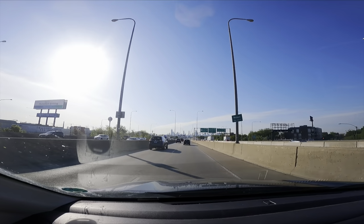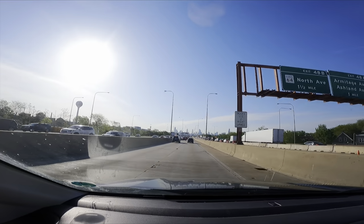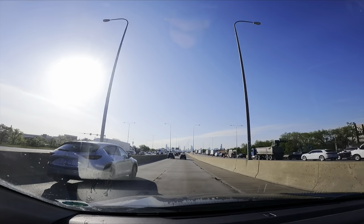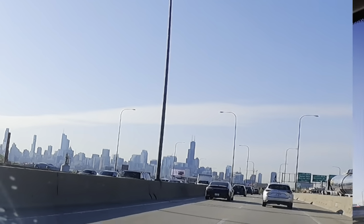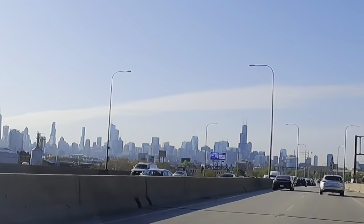Okay, we're heading south, y'all. There's the city of Chicago. Soon we'll be looping around Lake Michigan toward Indiana. Look at the crazy traffic. Holy, you know what? Is that big donkey the Willis Tower?